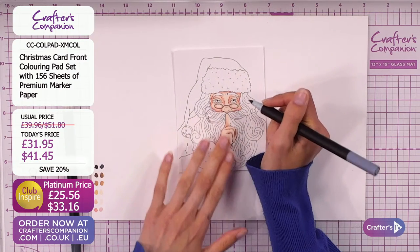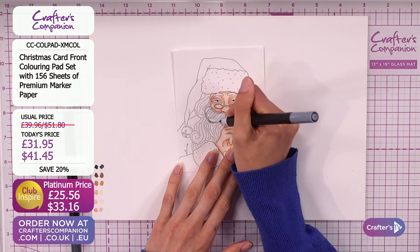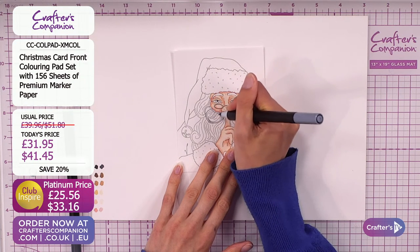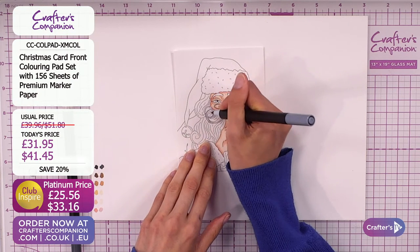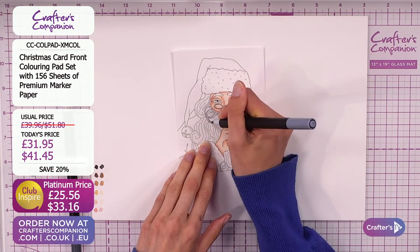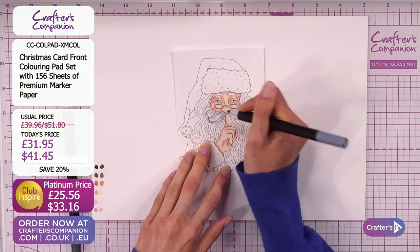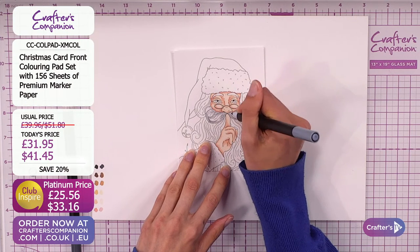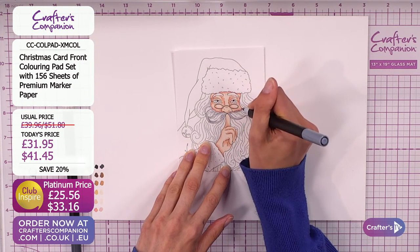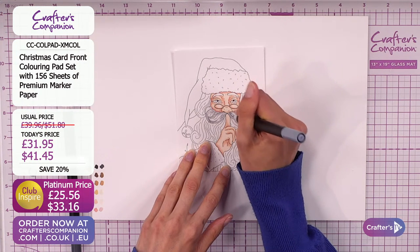So we're going to focus on this little area of his moustache just over here. And we're going to start by mapping out this colour with our lightest colour onto this area. So I'm following the lines. We've got plenty of lines within this. I always want to call it a stamped image. It's not a stamped image, but you know what I mean. Within our printed image, that's the one. We're just following those lines that we've already got in there. Remember, where the lines are, we're going to have more shading. So we're going to apply more ink from our pen onto those areas.